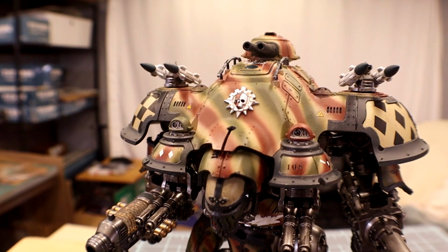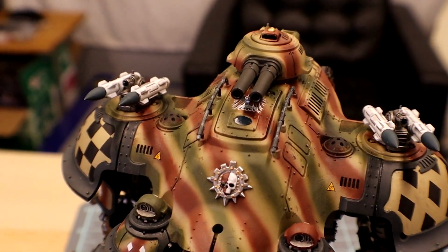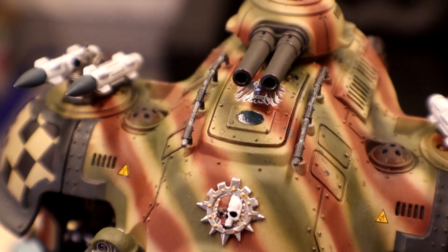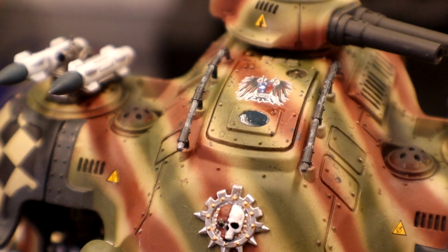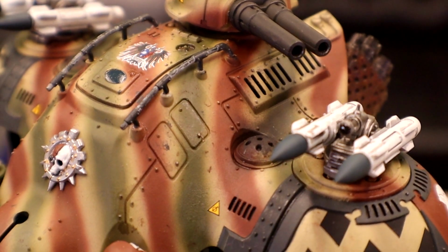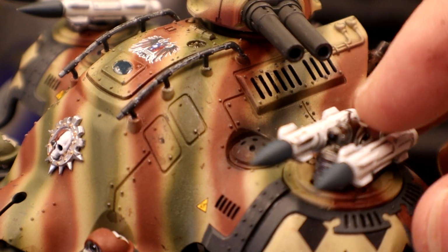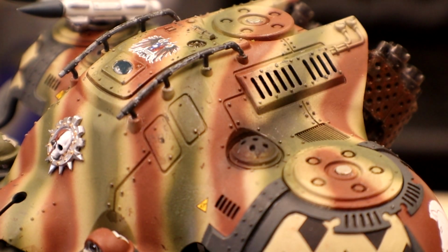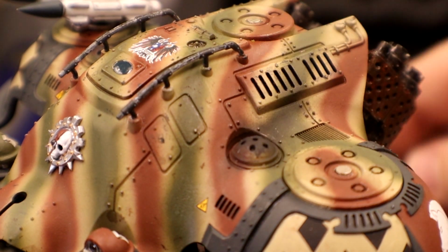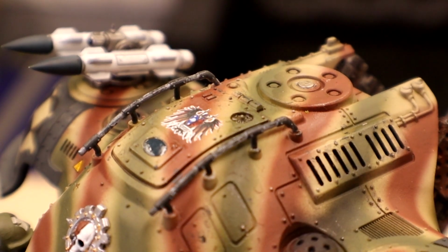Let's go ahead and move up some more. So looking at the top here, I went ahead and tried, I don't know how well this is going to show up on the video. There's a lot of chipping. It's real subtle, but it's there. Some burnt exhaust on the side coming out by that missile. We'll move this out of the way. And here you can see one of my magnets. I'll take this off. Just a nice, healthy bit of wear and tear on the top of the model.